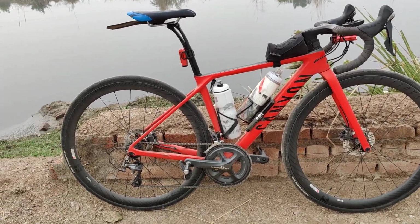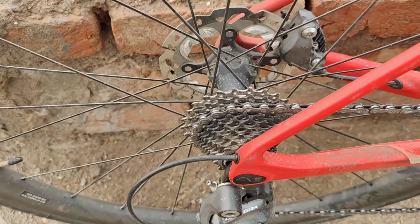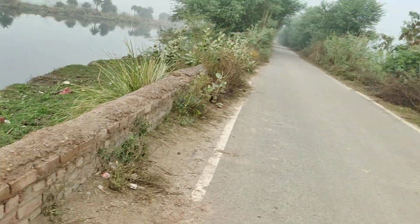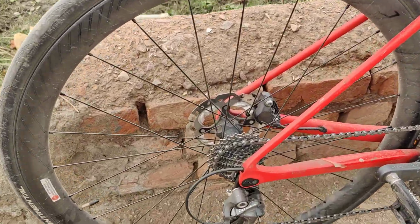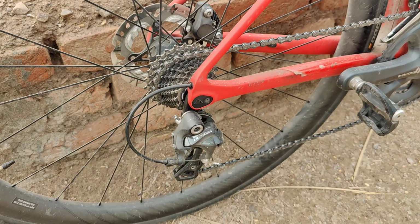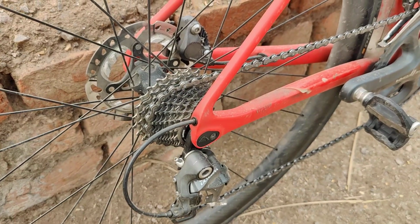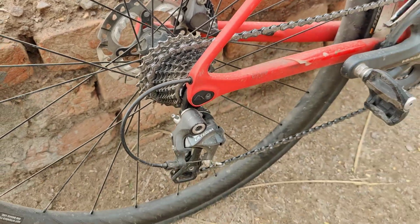Other things that I changed on this bike was the cassette. I changed this just about 6 months back. That's because I mainly ride in flats, and the original stock cassette was 11-32. So with every gear shift I used to notice a lot of change in the cadence, so I got this 12-28 cassette, which works pretty well for me.